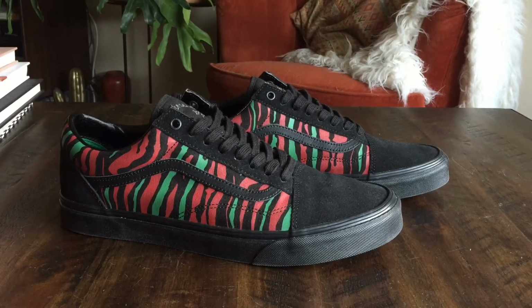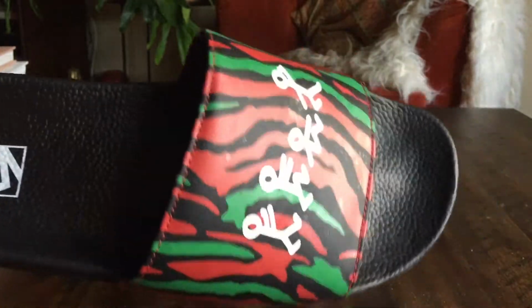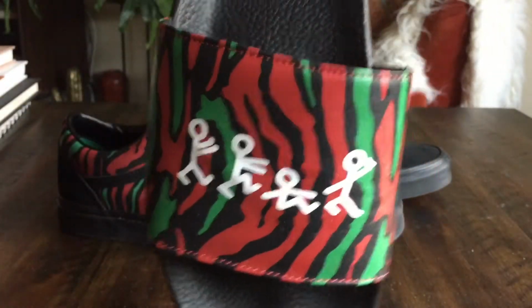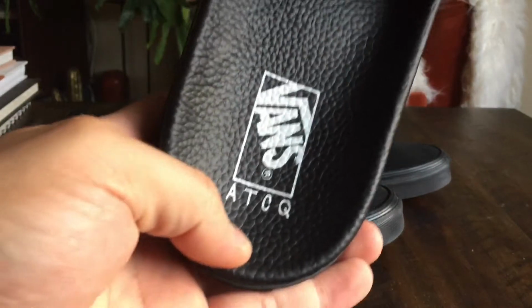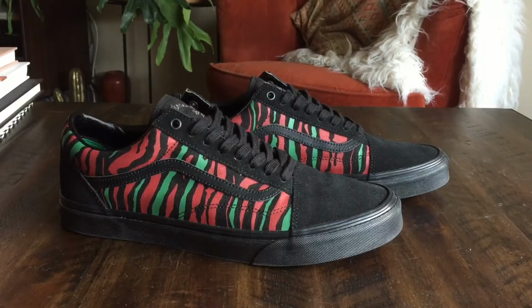So I had to have that on the shoes, and of course, you know, I had to cop the slides as well. By the way, this is for sure the hottest piece to drop in this collection. These slides, you guys got to pick these up. $40 at your local Vans store. You got the ATCQ hit on the heel. Yeah, these are just too rad. So as you can see, I really do love this pattern.